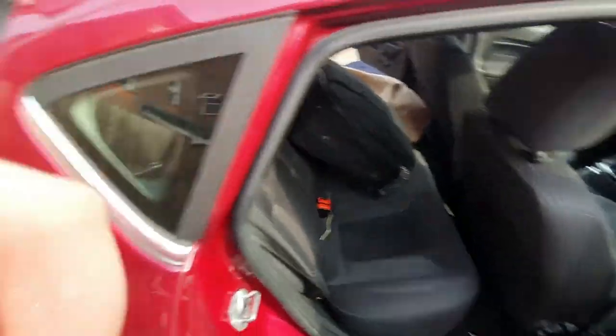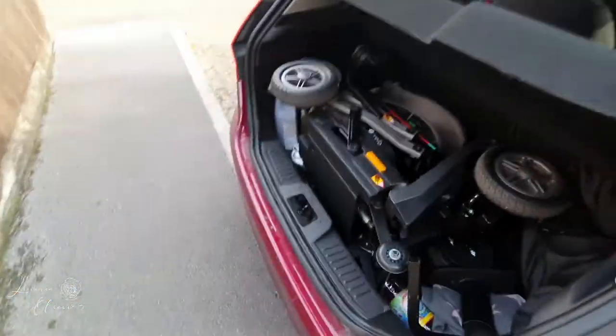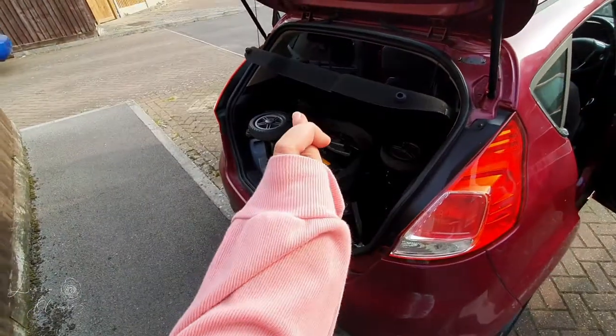The car is getting packed. We've got the scooter, which I'm hoping I won't have to use, but we'll see.